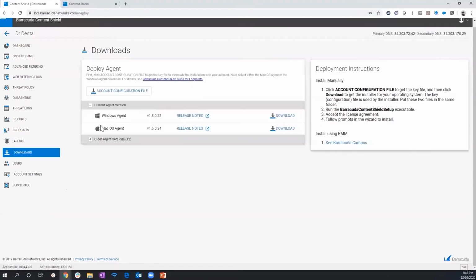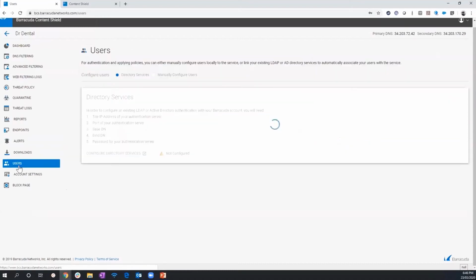Under downloads, this is where I mentioned that there is a Windows agent and a Mac OS agent. This is where you download those, and then also the configuration files. They also can run you through on Barracuda campus by installing it on an RMM, and it's just a matter of calling that install file and also that configuration file to then deploy that.